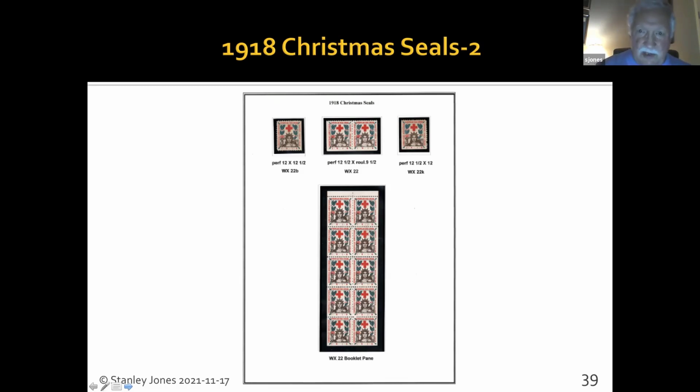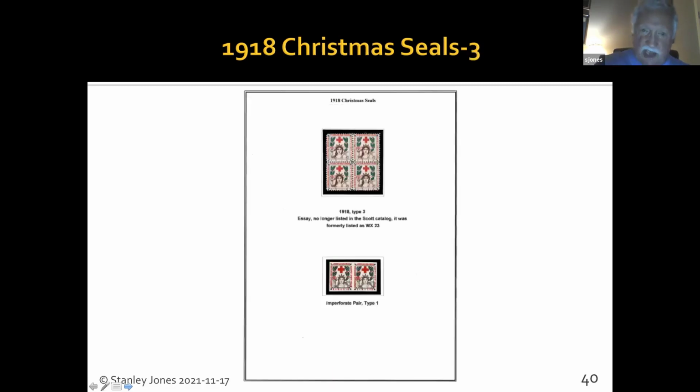And then if you go to the next, there is an essay that was listed in Scott. It's no longer listed. That is a third type of this. It wasn't adopted, but it has wide circulation and it is perforated. So Scott listed it. It is a Type 3, and then I have an imperfect pair. I think that's a proof pair of the Type 1 seal.